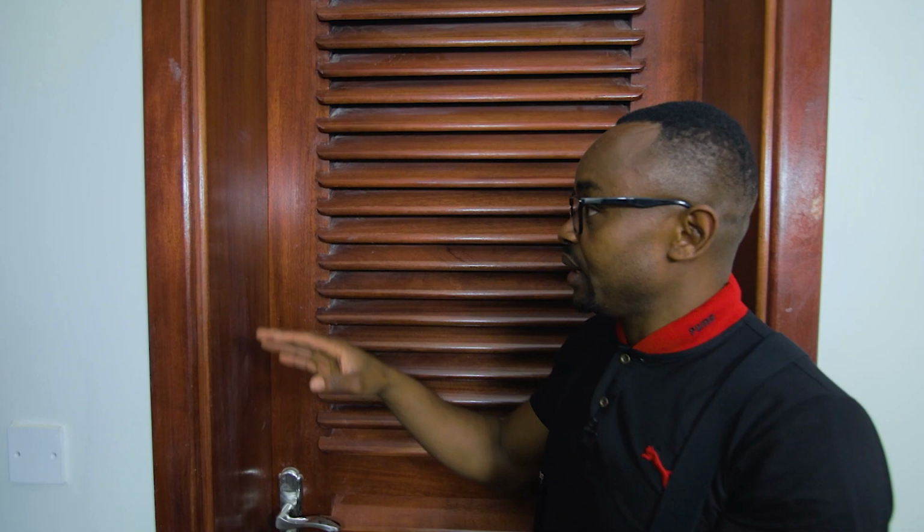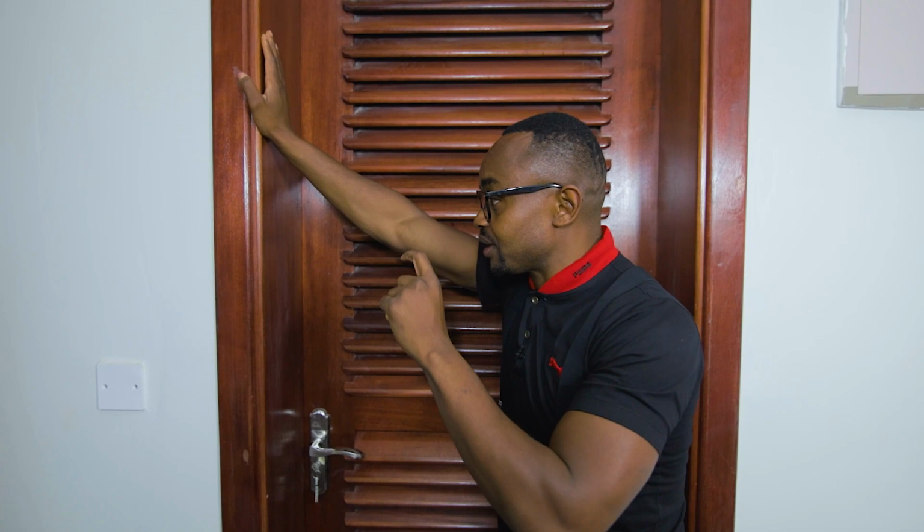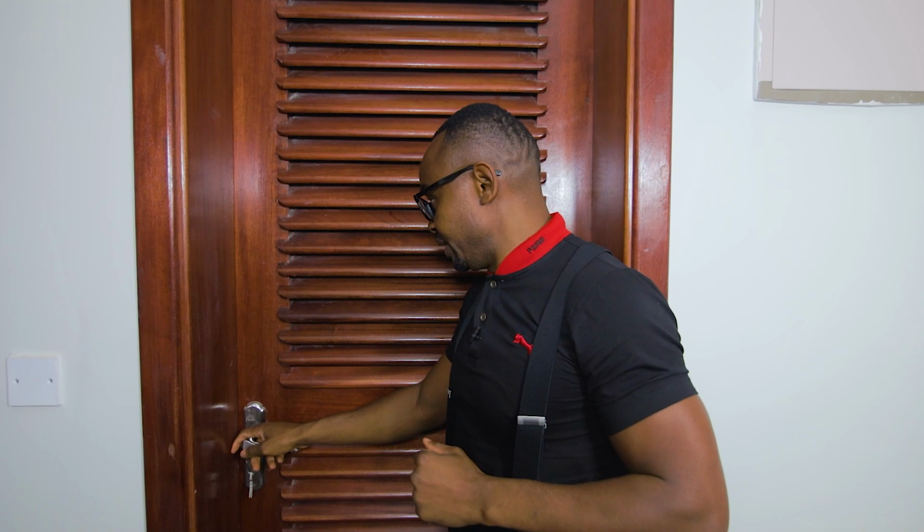And some people would compromise and say, because it's a pantry, let's just provide any type of door. For this particular site, each and every door has been done to specifications, and that is mahogany, well sanded, polished, and supplied and fitted by professional laborers. So let's move in.